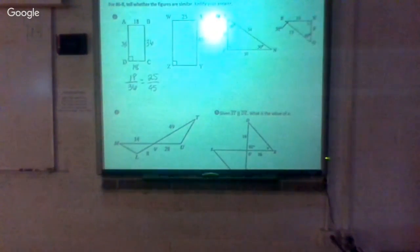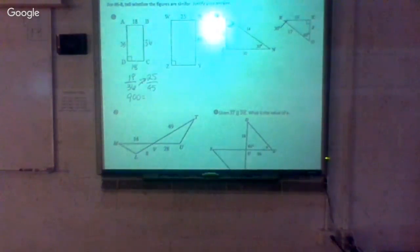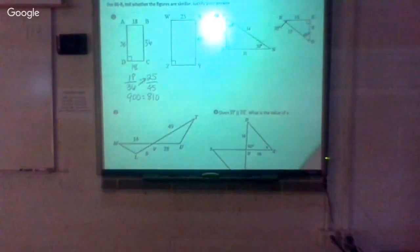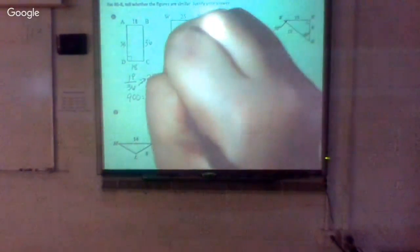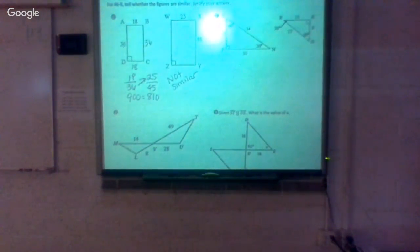Cross multiply and see if it works. So we've got 36 times 25. That equals 900. What do you get when you take 18 times 45? 810. Are they equal? No. No, not similar. Where it says justify your answer, this math work that you just did is justification. You just proved it through math, just not through words.